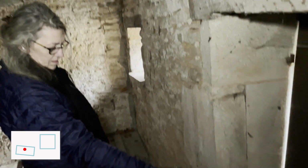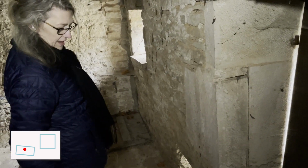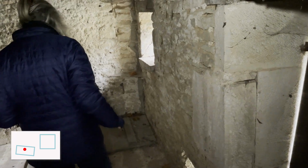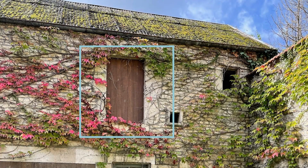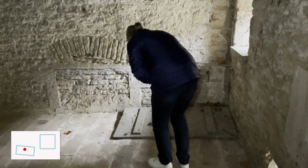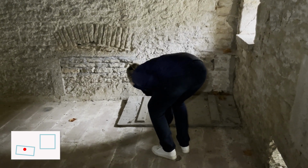I thought when I thought this was a stable, I thought this would be the hay door for bringing the hay up. No, I have no idea. Another shutter.